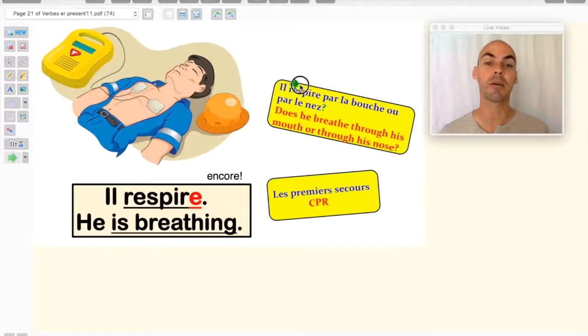Il respire par la bouche ou par le nez. Does he breathe, or is he breathing through his mouth or through his nose? Il respire par la bouche ou par le nez. D'accord? And CPR in French is les premiers secours. Les premiers secours. Les, remember, L-E-S is les as opposed to le singular. So les premiers secours is CPR.